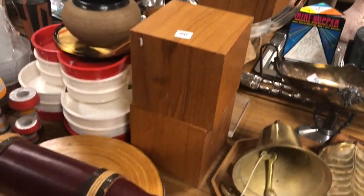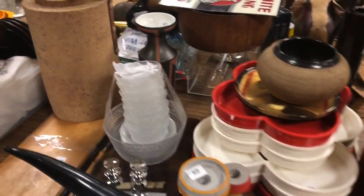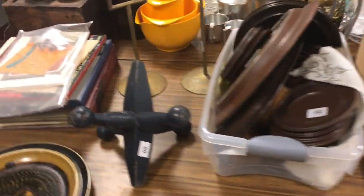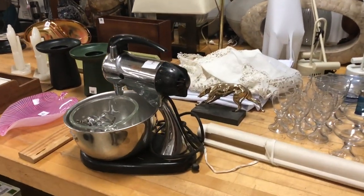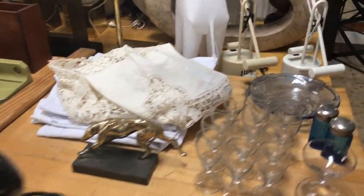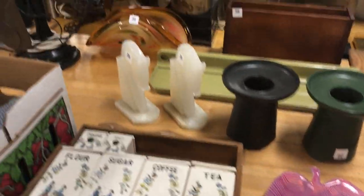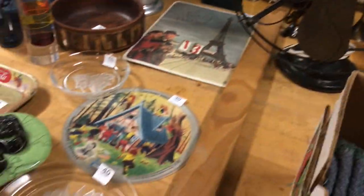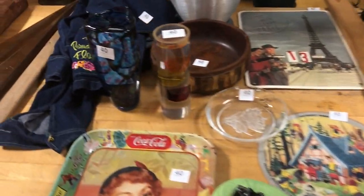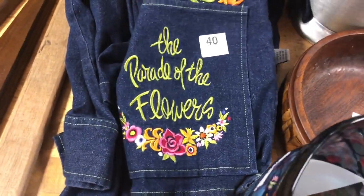Lucite mirror, got the steer horns, plasticware, very cool groupings right here. Lots of good things in lot 60. All right, jumping over to this table, you have a blender, art glass canisters, more old fans, Coca-Cola, kind of a 70s parade of flowers, little embroidery thing going on there.